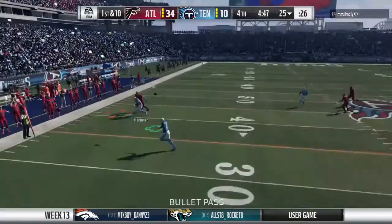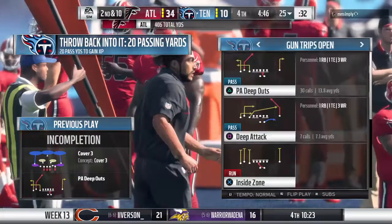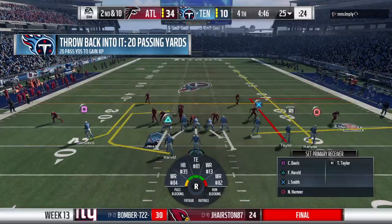And it pops free. The collision there jarred the ball loose and brings up second down. It's a lot of contact going on there. And in the end, unable to keep two hands on the football and bring it into his body. Everything looked pretty good until the finish. Unable to connect on the first down pass play. Now it's second down.